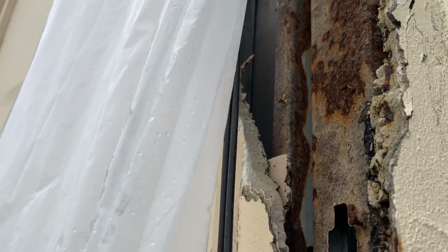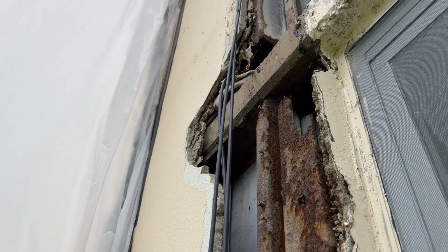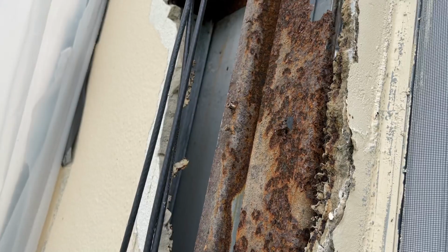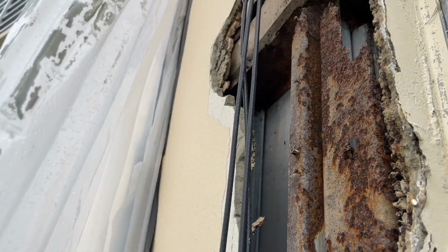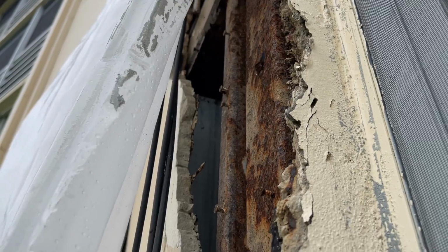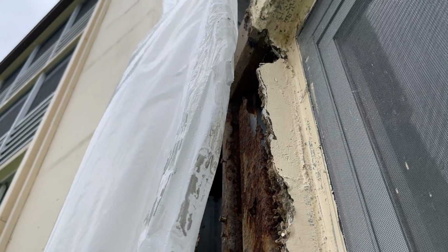But as you can see, as we move in a little closer, this gaping hole, now the wind has just blown the plastic away so we can get a good shot. You can see what looks like aluminum studs, and over here they're practically missing, gone completely because of erosion, rust, corrosion. I'm not a structural engineer, but to the naked eye it seems pretty unsightly, to say the least, and possibly dangerous to the inhabitants of this building. And this has been going on for months.